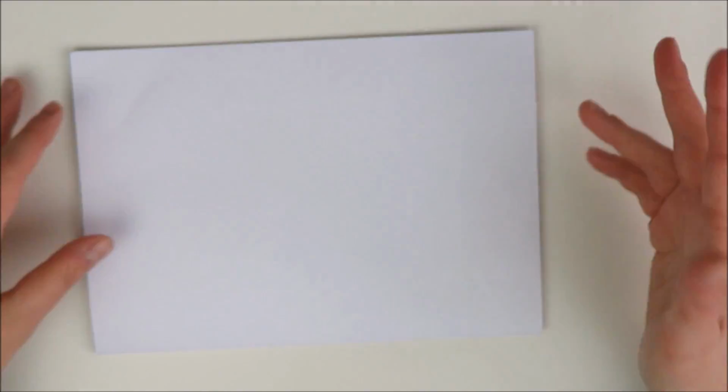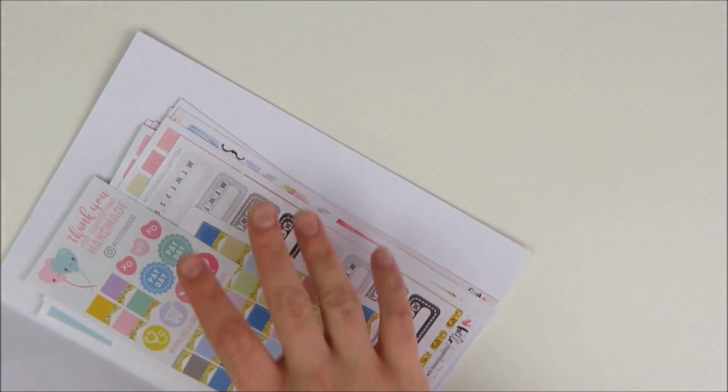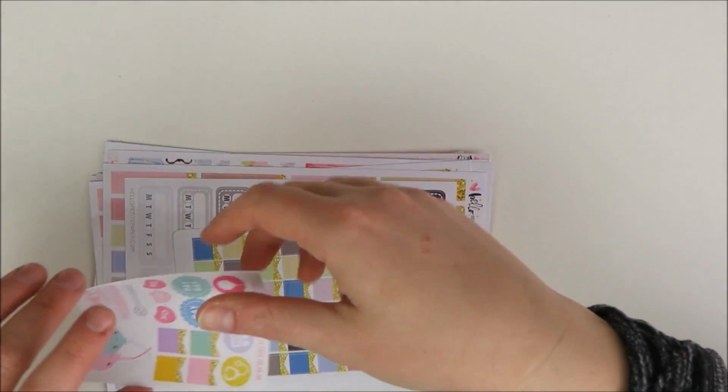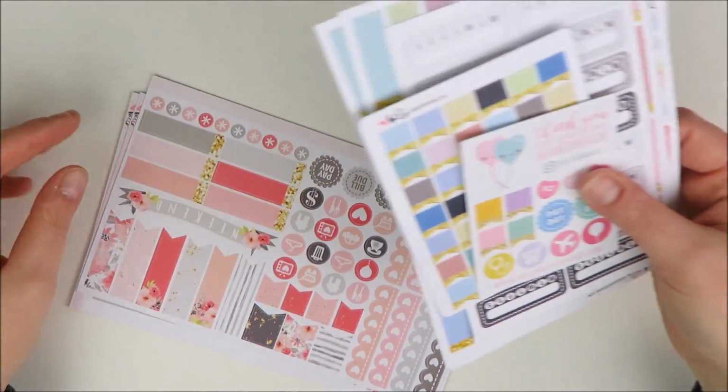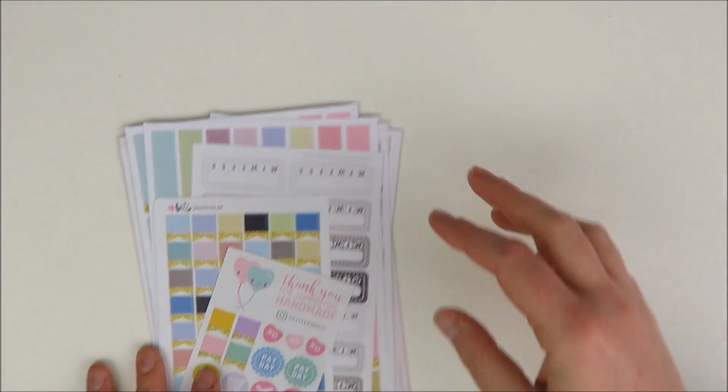These stickers actually come from Portugal, so I found her processing time to be fairly quick, but the shipping did take quite a while, which obviously you would expect for international shipping. But that's fine, you know, it happens. And her stickers, she hand draws everything that she includes. So nice. So let me show you what I got.